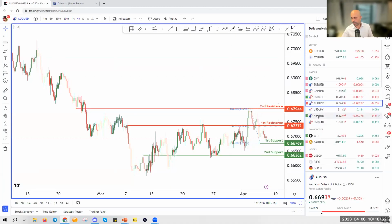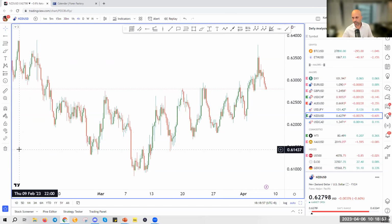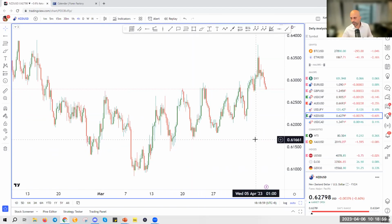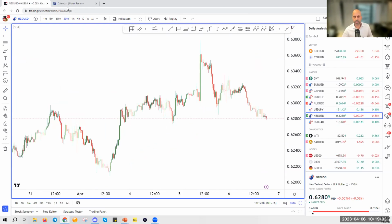Okay, so let's go to New Zealand. Let's go to the Kiwi pair. Okay, let's delete all drawings first. Start with a fresh canvas. So as you can see, that was on. Okay, let's break it down into a smaller time frame.